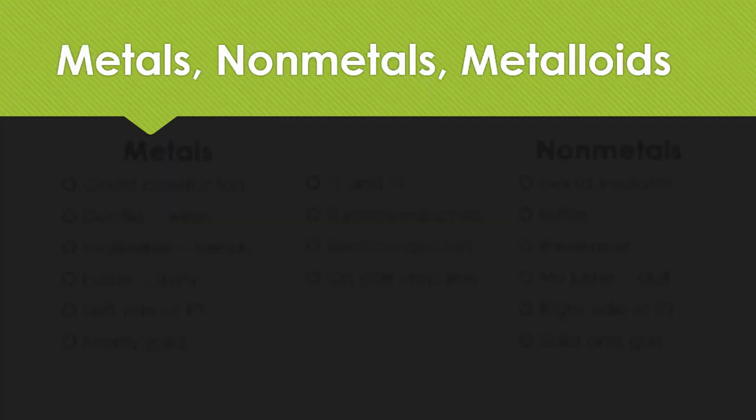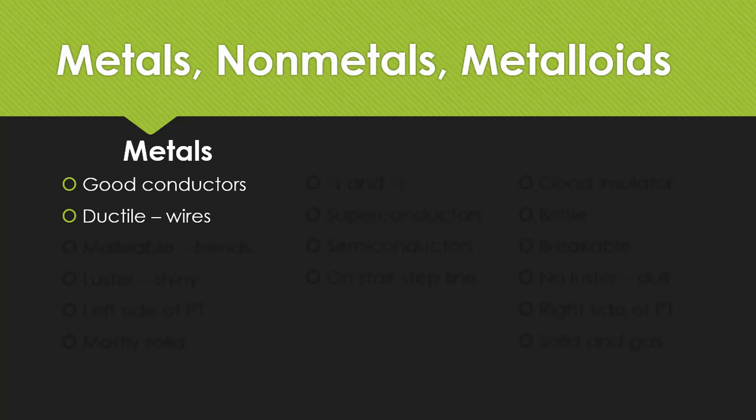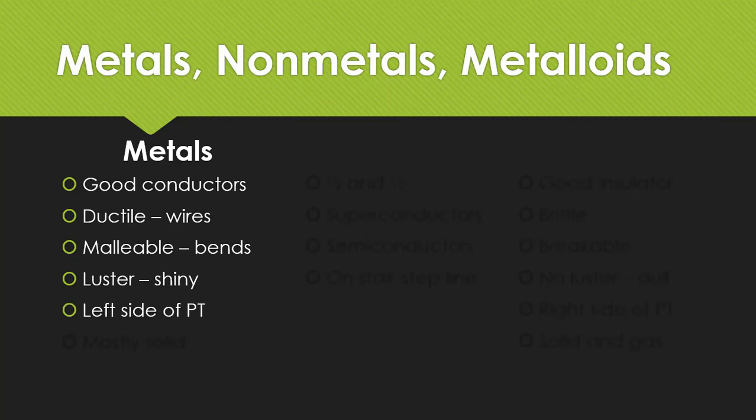Alright, 6th grade: metals, nonmetals, and metalloids. Metals are good conductors of both heat and electricity. They are ductile, which means they can be stretched out into wires, and they are malleable, which means I can hit it with a hammer and it's going to bend instead of break. They have luster, which means they're shiny. They're on the left side of the periodic table, and mostly they are solid. There's one liquid.